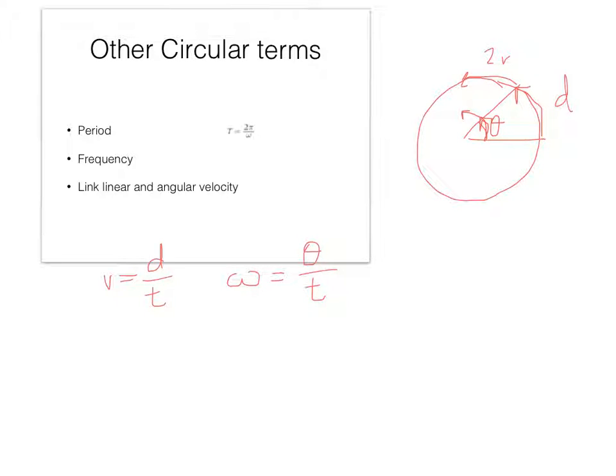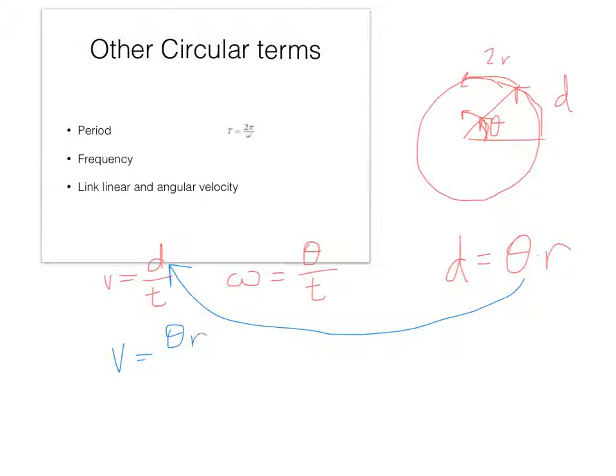So the distance traveled is going to be equal to the angular displacement, which is in radians, times the length of the radius, right? Because if I go 1 radian, I go through 1 radius. How far is that? Well, it's the length of 1 radius. Now, if I take this and I put it into the distance, then what I have is that v equals theta r over t. And you'll notice that I have theta over t there, which is omega, so v equals omega times r.